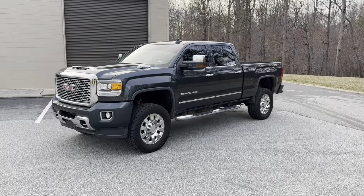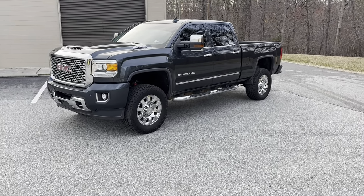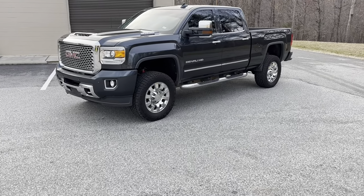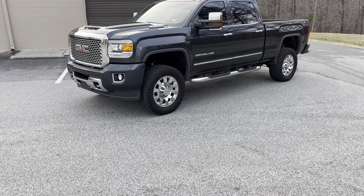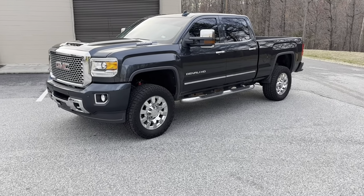All right, on this episode of Rides With Rowdy, we take a look at the 2017 GMC Sierra 2500 Denali HD. This unit has the Duramax with the Allison transmission. So let's take a look at this one.